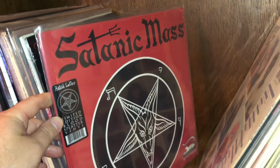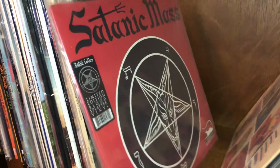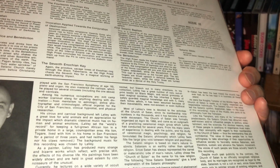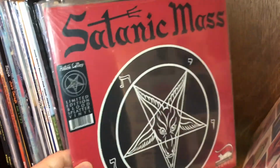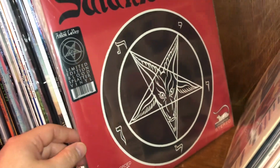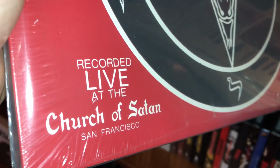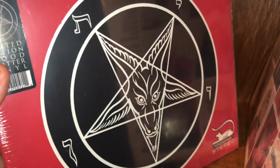This is called a Satanic Mass, and what this is, it's a recorded mass by Anton LaVey in San Francisco back in the 60s, I believe. I think it was the early 60s, maybe 62. It covers a satanic mass because Anton LaVey was the leader of the Black Church in the San Francisco area, I believe. So this is recorded live at the Church of Satan. That's what it was. So that was a limited piece. I think this was limited to 1,000. Then you got the Baphomet there on the front.